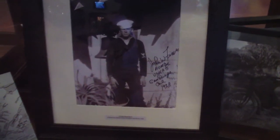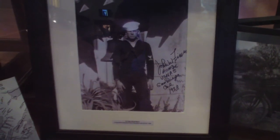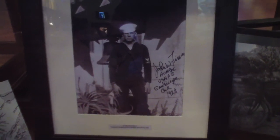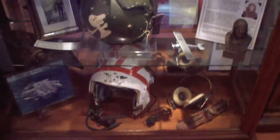For all us aviation ordnance men, here's John Finn, Congressional Medal of Honor winner, Pearl Harbor survivor. He lived here in San Diego. A lot of early aircraft helmets. There's probably one of the first survival knives made for flight crew and pilots.